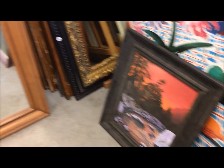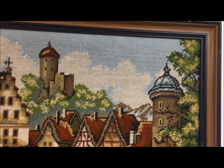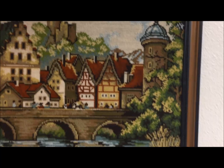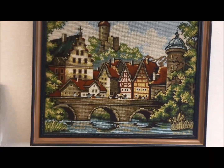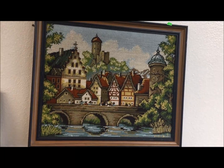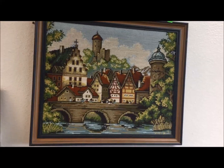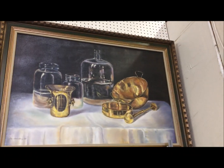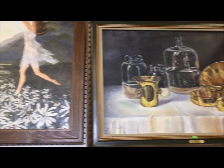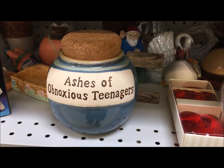Hanging on the wall behind another big framed piece was this one. Again, it is vintage needlepoint. I would bet that this came from the same house as the one I showed you a couple of clips earlier, and I love these both. I don't have a place to display them. I hope they go to someone who will love them as much as I do and put them on a wall. I love that still life with the reflections of the metal.